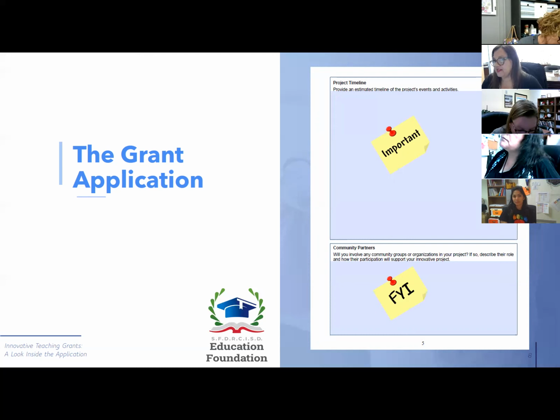And on page 5, you'll see a project timeline. The project timeline provides a visual of the project's events and activities. It's important to note, and you'll see the little flag there, that your application maximizes the time spent with students to spark learning. Also, you shouldn't wait to start your project at the end of the second semester to complete your project activities. This is one of the things that the committee is looking for: we're looking at awardees, but the projects don't get started until April or May of the second semester.